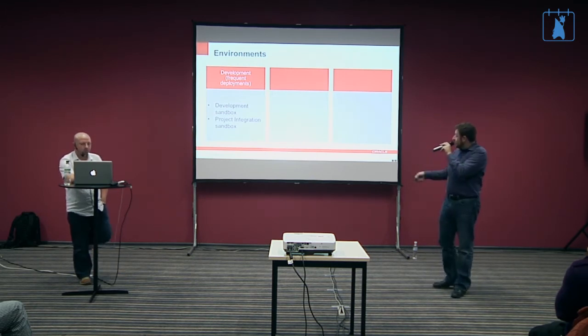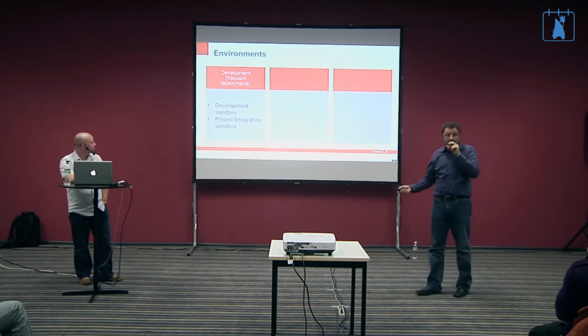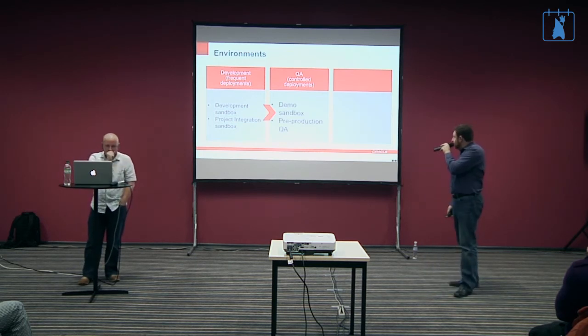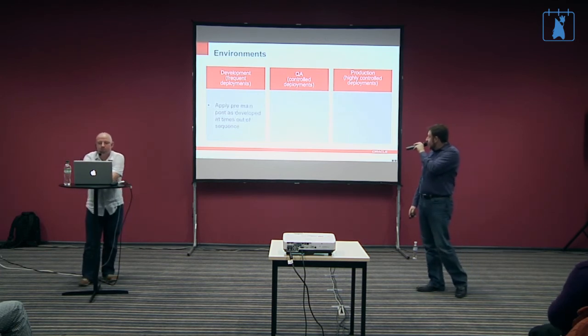So the way we apply this to all the environments: in dev, we apply the automation, or we apply the changes as they roll into the source control. In QA, we have less frequent pushes, and they will go there. And then obviously there's a highly controlled deployment to production.